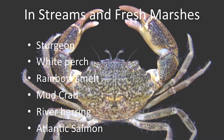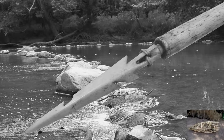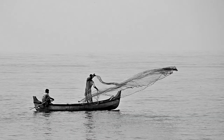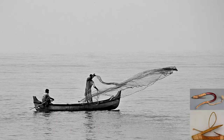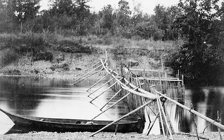Migrating fish were caught in both fresh and salt water at different times. These are all resources here in the watershed. The Algonquians fished using weirs, traps, spears, and bows and arrows. They also used dip nets, cast nets, and hooks and lines. They fished from shore, from platforms built out over the water, and from dugouts and canoes.